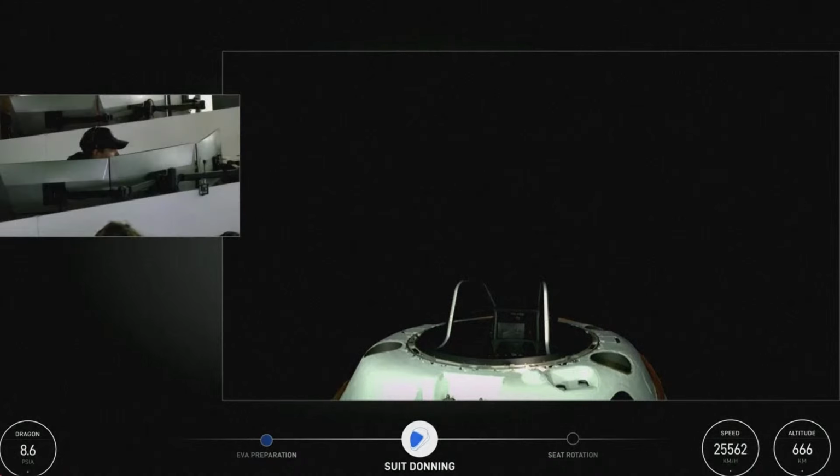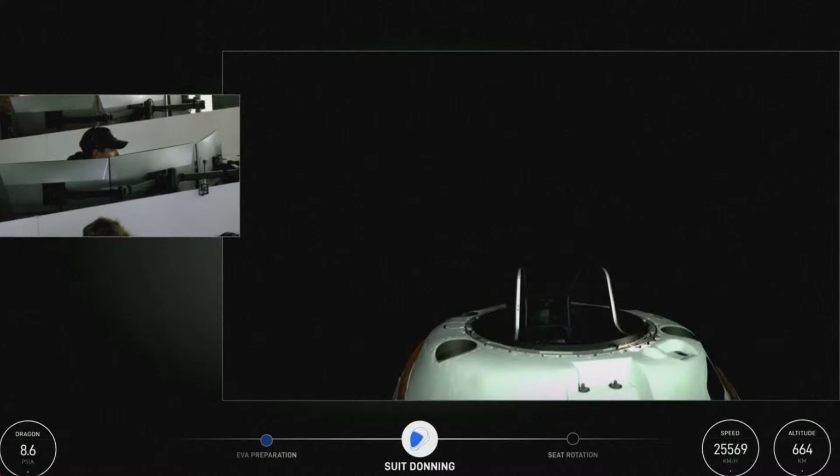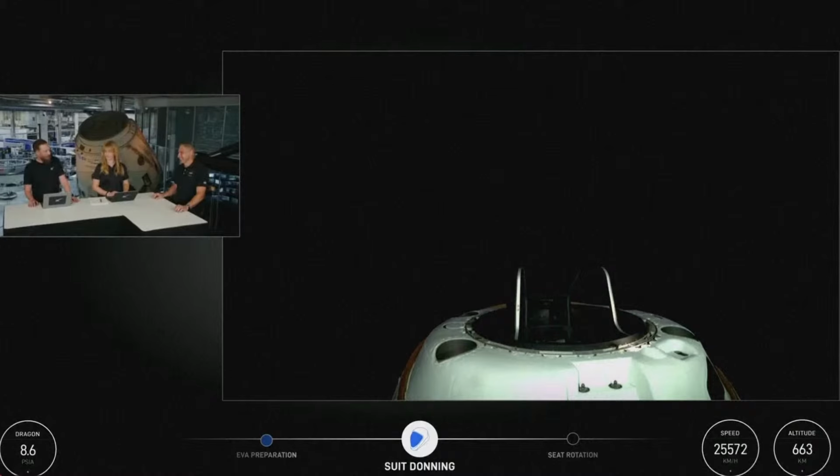Dragon SpaceX, our fan commanding is now complete. Copy, we see, sir. All right. Hopefully no surprise sounds in there for them.